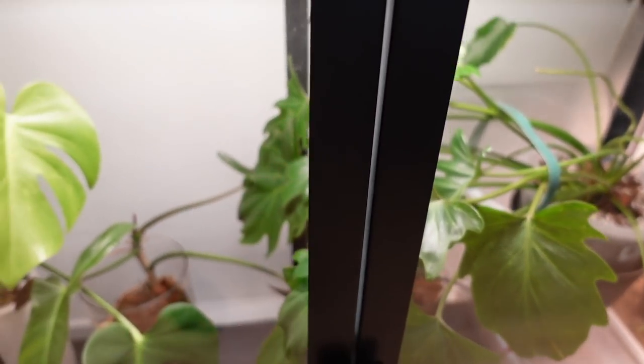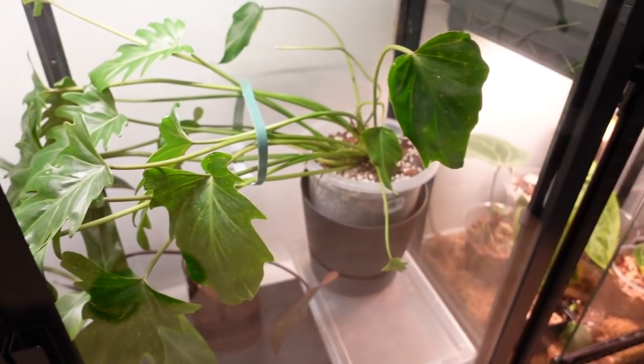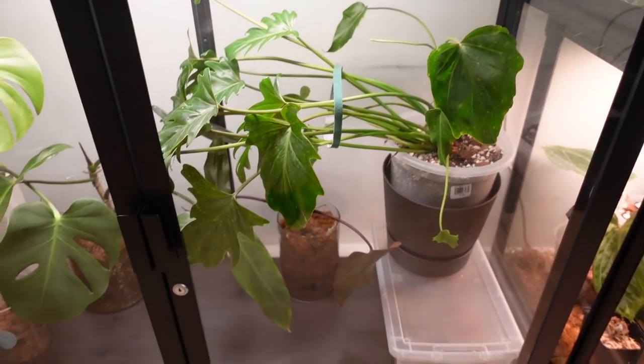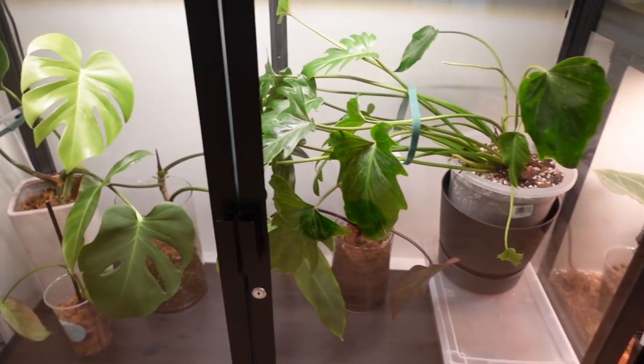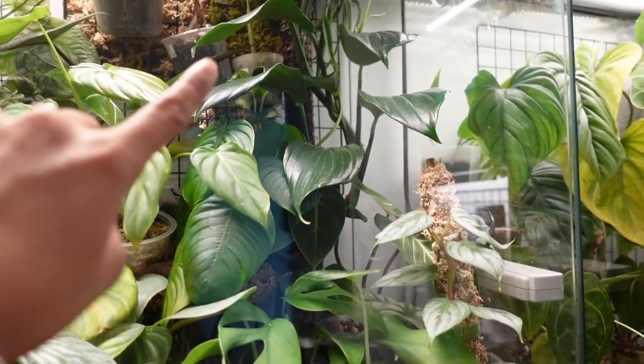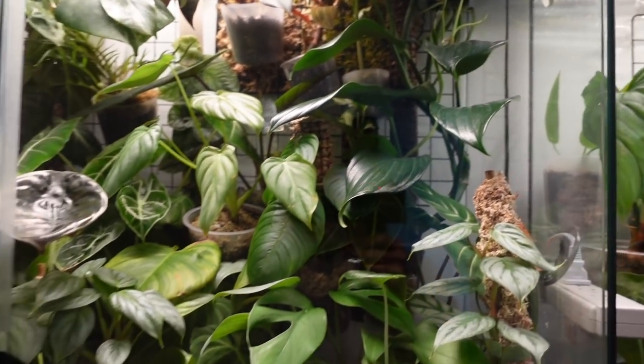Down here in the mills, but I'm not gonna open it, is the thrips jail. I just need to write a little note for Alice and Nick to make sure to keep this closed and only open it when they need to water. I need to write a note here saying, do not open this door unless you want it to topple on you.